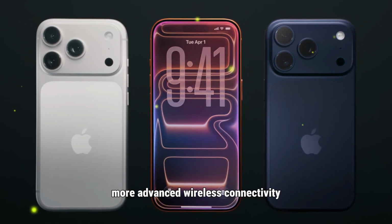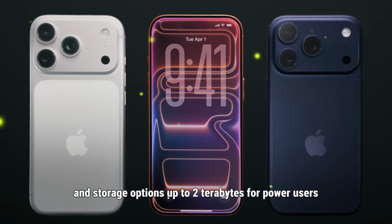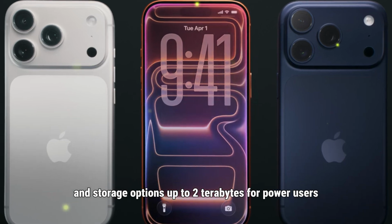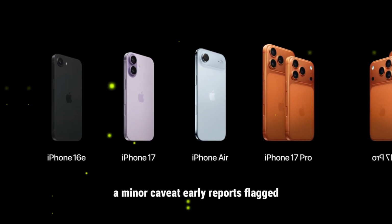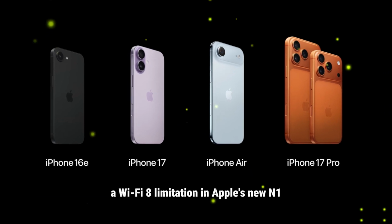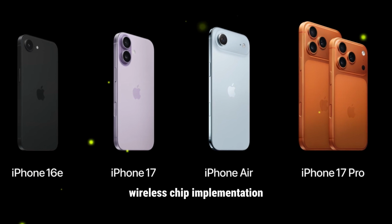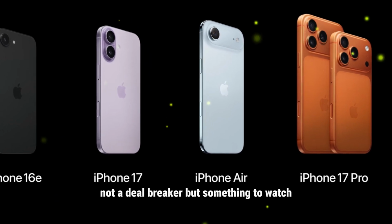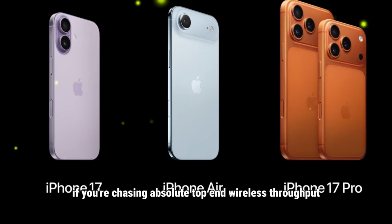Connectivity and extras. Apple promoted upgrades across the board. More advanced wireless connectivity, expanded video capture formats, and storage options up to 2 terabytes for power users. A minor caveat. Early reports flagged a Wi-Fi 8 limitation in Apple's new N1 wireless chip implementation. Not a deal breaker, but something to watch if you're chasing absolute top-end wireless throughput.